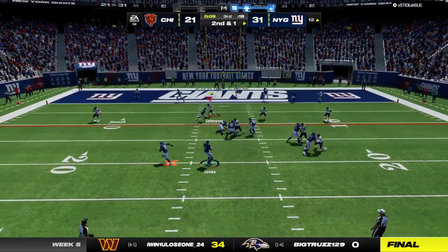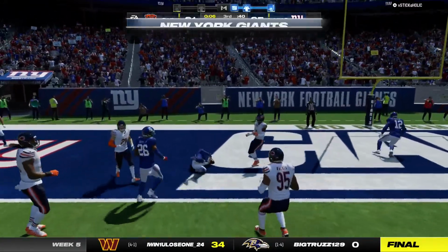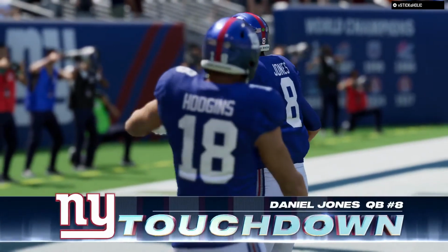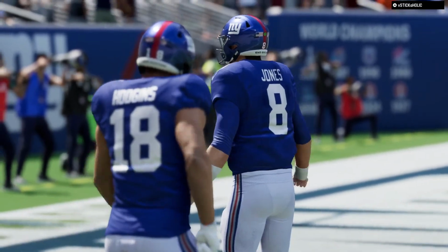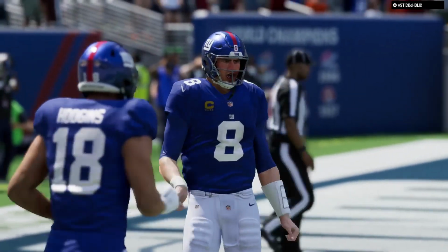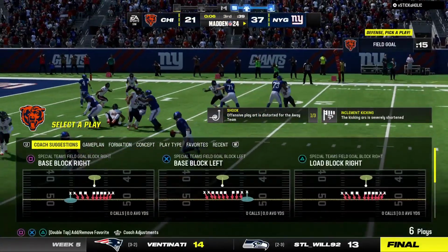Now Jones to throw on 2nd down. And he will take it all in for a Giant touchdown. Daniel Jones, a 12-yard touchdown run. And the Giants are able to extend their lead in the final seconds of this 3rd quarter.